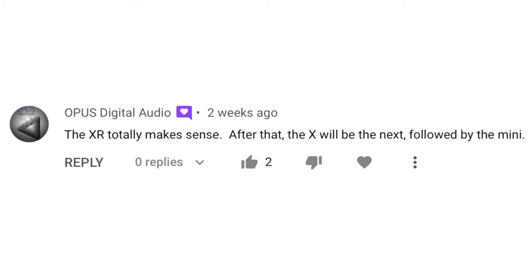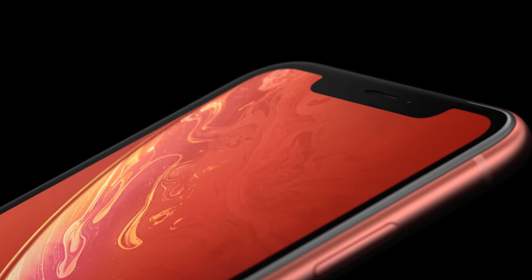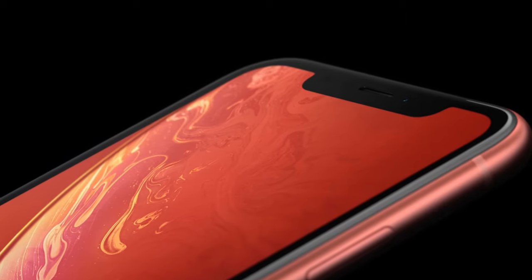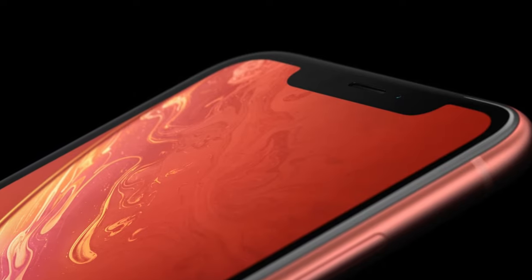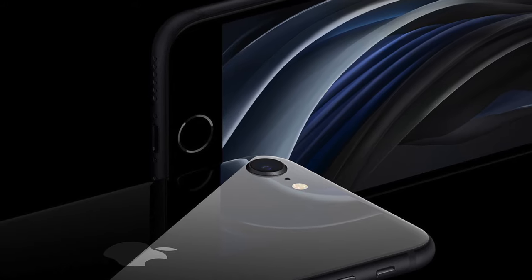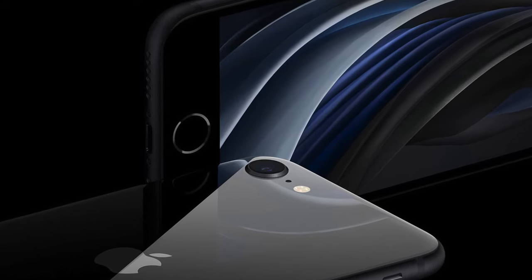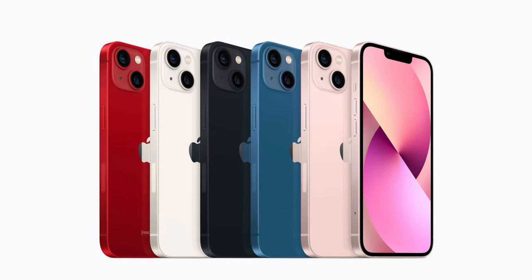So Opus Digital Audio says the 10R body makes sense, after that the 10 will be next, followed by the mini. And I personally doubt that. Like I've said in the past, the SE being based on both the 10R and the 10 does not make sense, because those phones have been out of circulation for years. Apple has stopped producing them, and of course, at the end of the day, the SE is a recycle bin device. Apple just combines parts they already produce. And so I do think it's going to be the 13 mini, and I'm praying that's the case, because that design would be perfect.